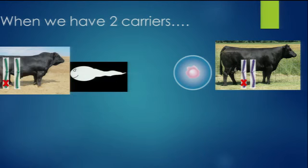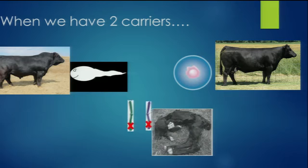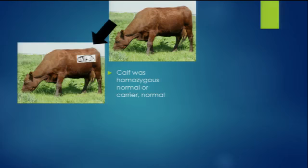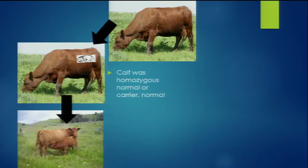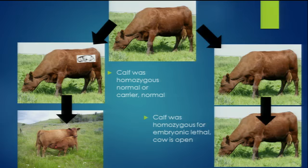But if we have two carriers, and the chromosomes that harbor that same mutation that is a lethal both end up in the gametes that end up in that particular calf, we have a problem, right? And in this case, I've given you an AM calf, all right? But the scenario if we're thinking about an early embryonic lethal is going to be very similar. So if we have either a homozygous normal or a carrier, we have a calf, and we end up with a calf on the ground at a later point in time. But if they happen to be homozygous for an embryonic lethal, the cow's open, and we don't get a calf on the ground, right?